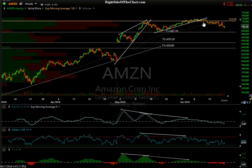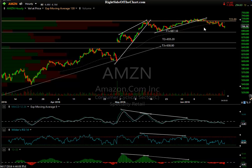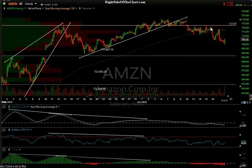We had this uptrend line. It was broken. That 723 was a key level. We tried a very feeble attempt to take out the 723 level, which was a previous reaction high. Couldn't do it. Fell back below, and just beautiful technical analysis. You can see how it acts as support. Broken support then becomes resistance. Tap, tap, tap, tap. Couldn't do it, and now the stock has rolled over.